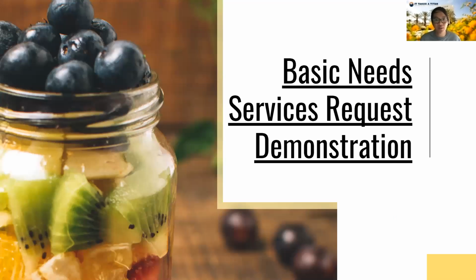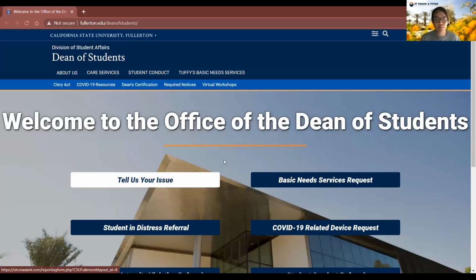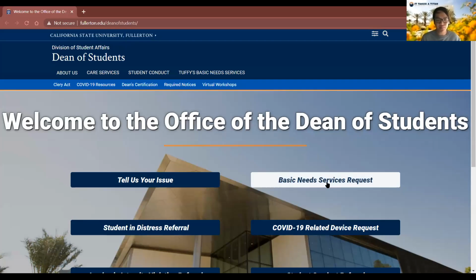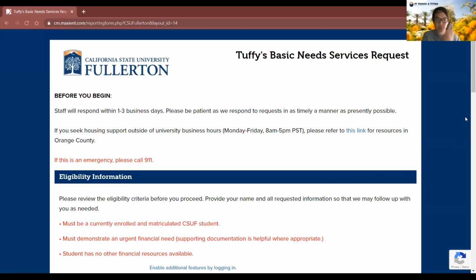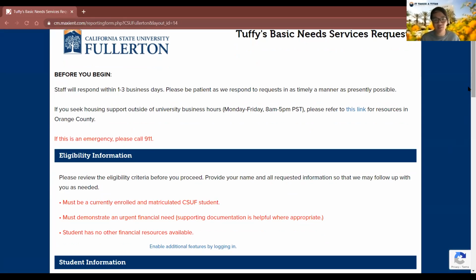So now we're going to show you how to fill out our Tuffy's Basic Needs Services request form. And then once that loads, we'll go ahead and show you. On our Dean of Students website, it says, welcome to the Office of the Dean of Students. On the right-hand side, where it says Basic Needs Services Request, we can go ahead and click there. At the top of the form, there is a little bit of eligibility information. For example, you must be a currently enrolled and matriculated Cal State Fullerton student to use Tuffy's Basic Needs.